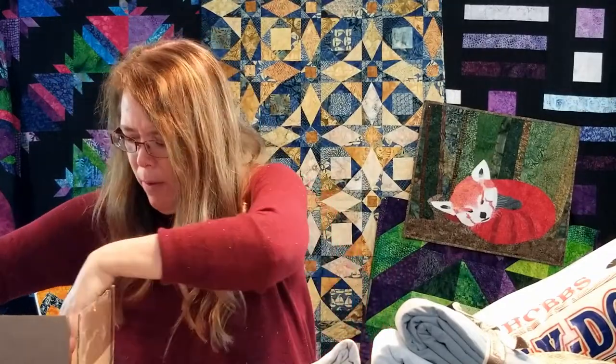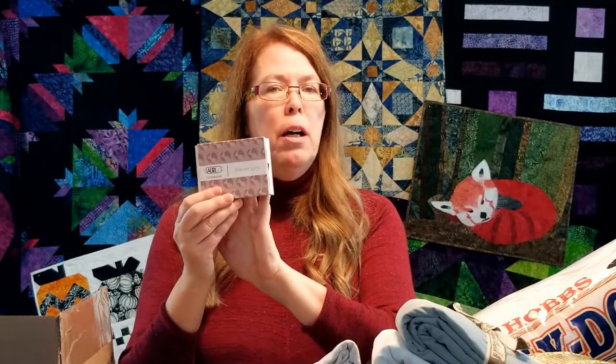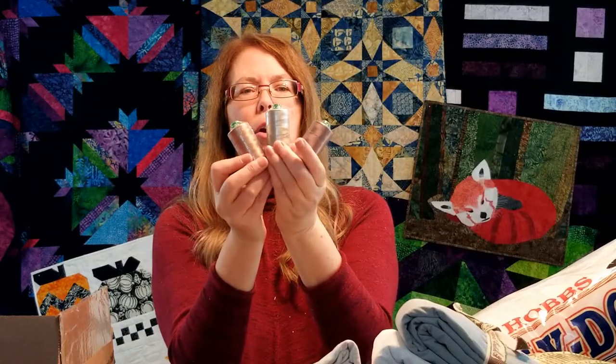And let's see, I have one more thing in here. I got a box of thread from Aurifil. Aurifil is also a program partner. This is what they sent. This is from the 2021, so last year's, collection of color builders. And if you've never joined the Aurifil color builder program at your local quilt shop, you really should. When you do, you get a new box of thread every month, and the thread has three different colors in it. So let me tip them out. A light, a medium, and a dark.